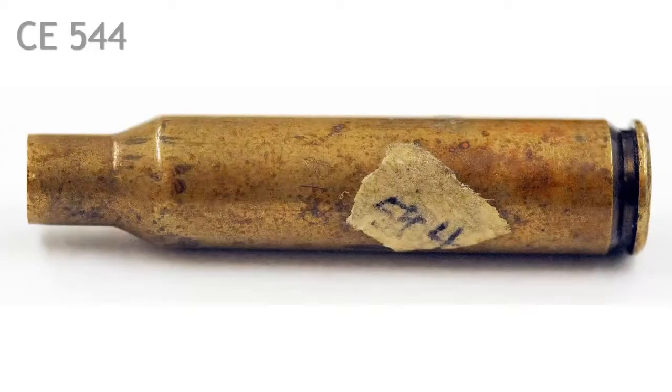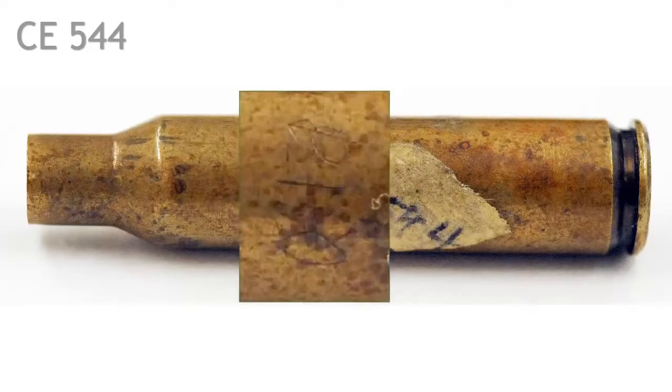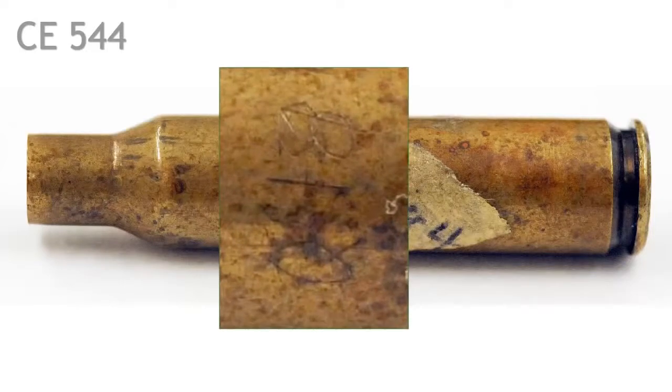Now here's where things get really confusing if they weren't confusing enough already. I'm going to zoom in on the critical area of this quarter turn of shell CE-544. I want you to take a close look at what we see here. At first, it looks like you see Q48, but if you look even closer, you'll also see Q47. It appears as if someone was confused about the appropriate number to give this shell, scratched in one number, and then scratched in a different one.